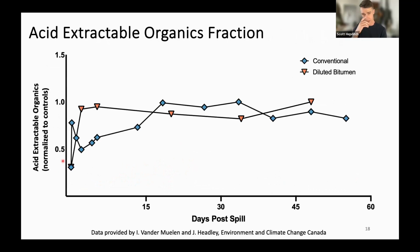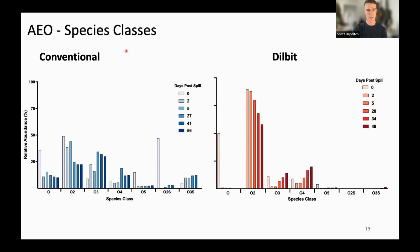For acid extractable organics, we saw an increase in the concentrations for dilbit, and this could correlate with lethality, but it doesn't deviate much throughout the experiment, so it doesn't necessarily explain why we see 14 days post-spill greater lethality. But again, when we break that down into acid extractable organics, we see that there's a much higher relative abundance of O2 species dominating the chemical composition of those AEOs, particularly within those first 14 days post-spill. So there might be some correlations there, and that's another avenue that needs to be addressed and investigated further.